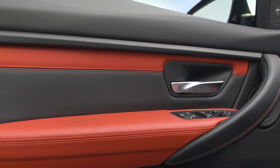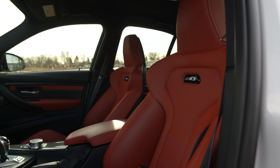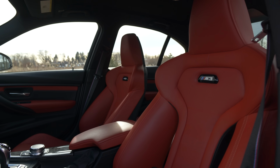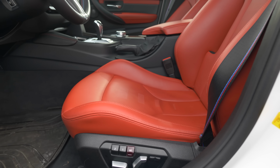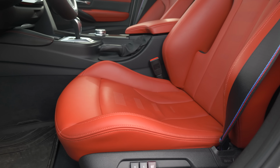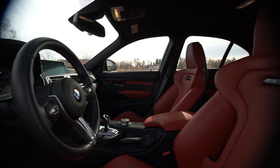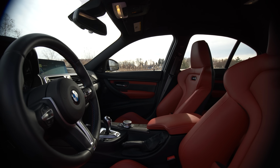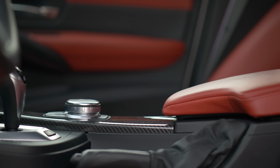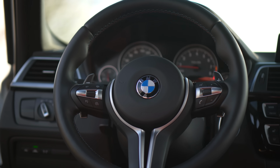This has the red option. So you get these M3 seats that have cutouts in the middle, partially to reduce weight. They feel like a real sports seat, something you could take to the track, super supportive. Unless you were like 300 pounds or a bigger person, this is gonna feel like you're getting hugged by a bear. And I like them a lot. I like the tasteful accents all over the interior that make it feel a little bit more special than just a standard 3 Series.